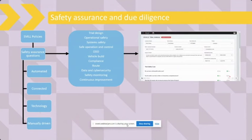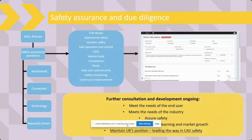We've developed some software, and it's in its very early stages at the moment, which would be live software. So as somebody who's needing to accept a safety case, you would be able to install this software, provide the link to a trialing organisation, and they can do the information online. You can then accept it. But we need to do further consultation, and the development is very much ongoing. We want to make sure that this meets the needs of the end user, that it meets the needs of the industry. And whilst it's assuring safety, it's also enabling learning, encouraging market growth. And ultimately, we want to maintain the UK's position as leading the way in CAV safety.